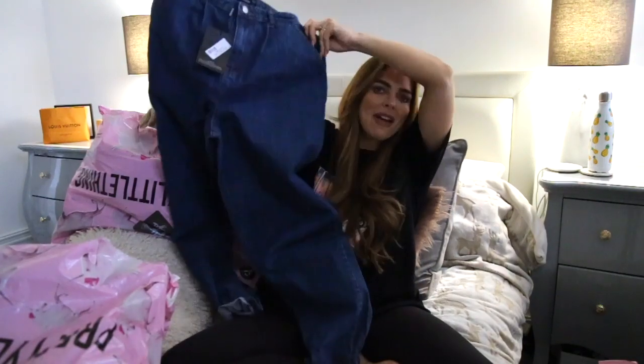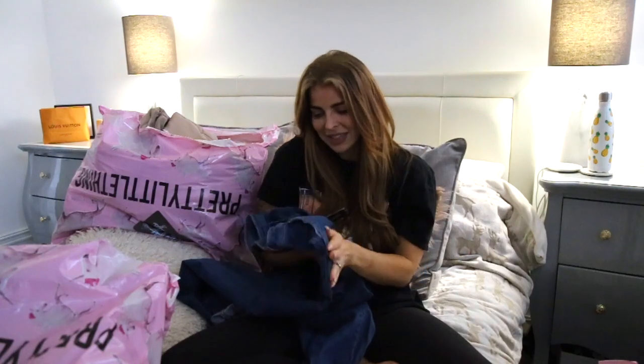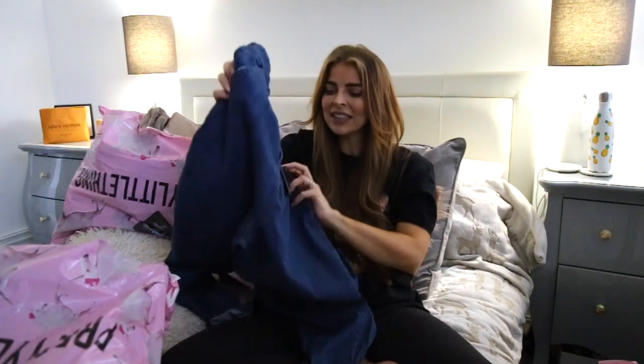But yeah, they're definitely very balloon, very big. But I do like them. The quality feels really good on them. And yeah, they could go either way. So I'll try those on in a second as well.